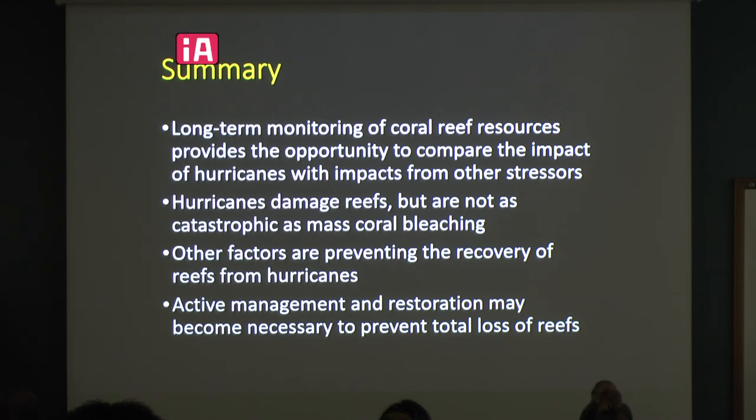And really, we need to start thinking about actual active management of reefs and potentially restoration, which I was a scientist, I am a scientist. I didn't want to really get into restoration that much, but I'm sort of being dragged into it by necessity because I think it may be the future for restoring some of these reefs. You know, testing corals to see if we can make more super corals that we can put out there that are more resilient to these factors. So it may be necessary that these are the techniques we use to prevent a total loss of our reefs.